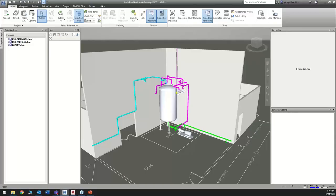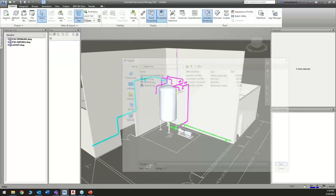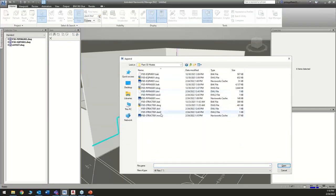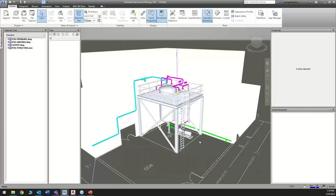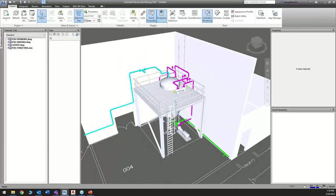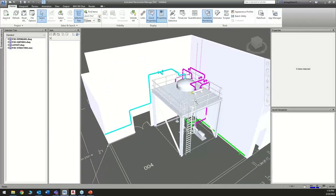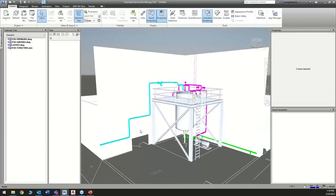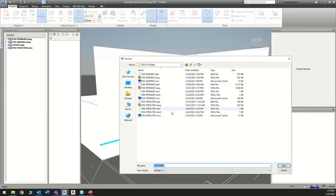So now I go back to Navisworks, and I can just select append again, and I'll go to the Plan 3D models, and I'll select the structure. Open, and now we have the plate showing. The advantage is that the plate is showing, but there's a disadvantage, because when we actually appended all of these DWGs, there's a live link in our file. So let me just save the project first, and I'll show that link in a second.